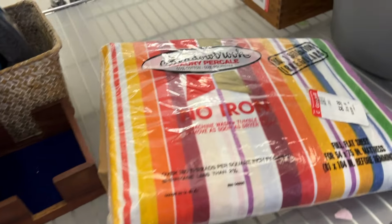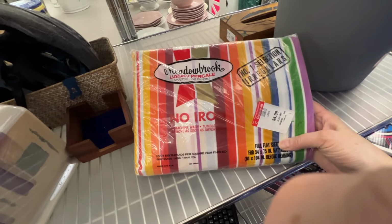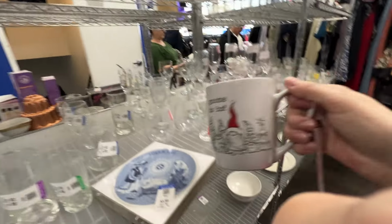Then I saw this new old stock, full flat sheet. There's my finger again. I don't know why my knuckle keeps showing up in the camera. This was $4.99, but when you looked at similar listings of that vintage brand, they ran from $8 to $15, so not a big resale there.